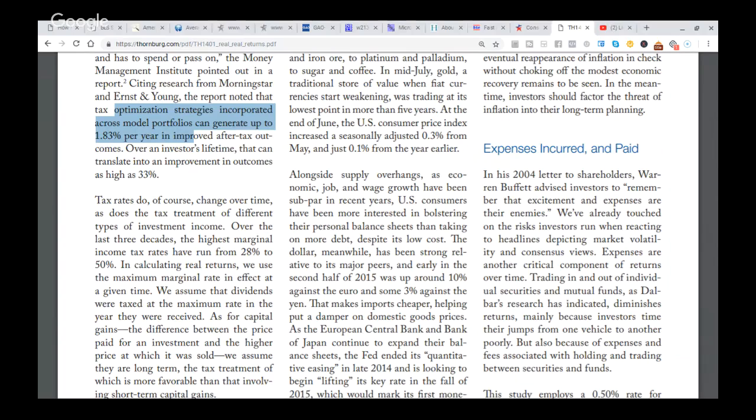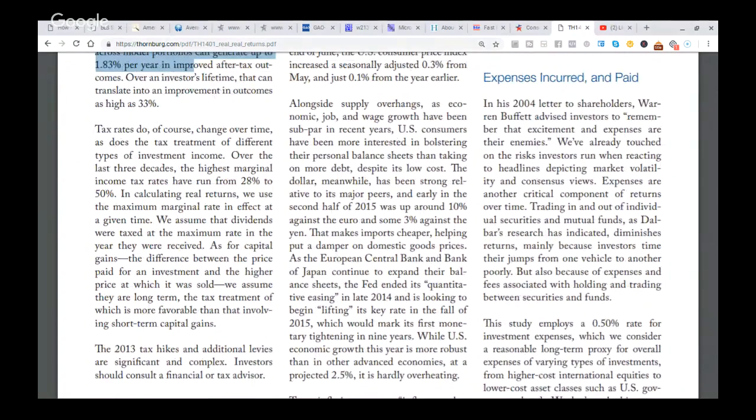Tax rates do, of course, change over time, as do tax treatments of different investment classes. Over the last 3 decades, the highest marginal income tax rates have run from 28 to 50. In calculating real returns, we use the maximum marginal tax rate in effect at a given time. We assume that dividends were taxed at the maximum rate in the year they were received. For capital gains, we assume they are all long-term, whose tax treatment is more favorable than that of short-term capital gains.